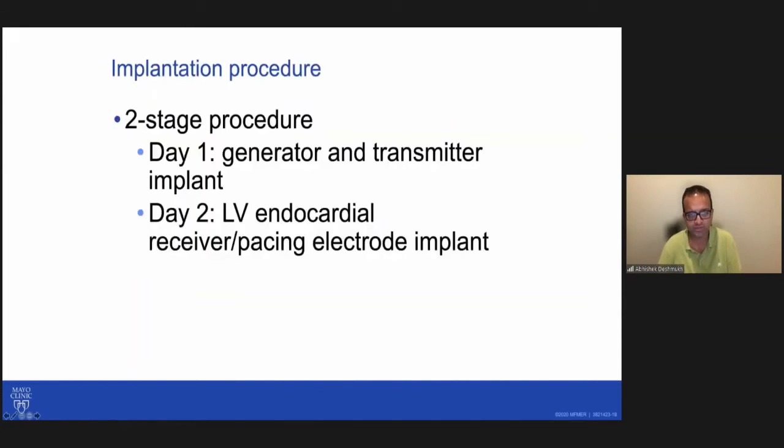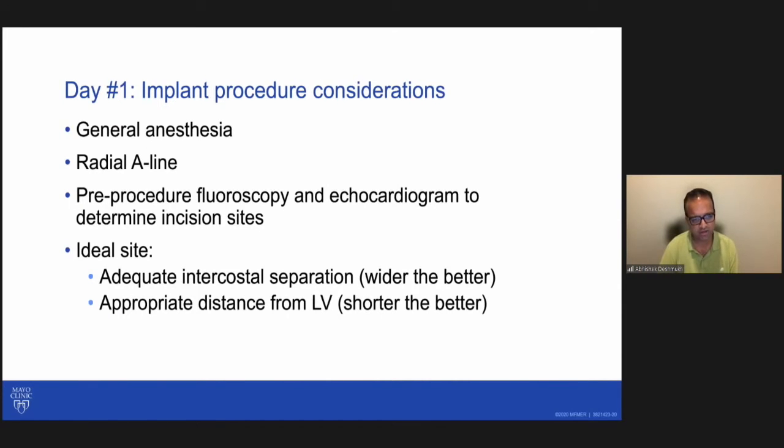It's a two-stage procedure and practically a 2-day procedure. First day, we do the implantation of the generator and the transmitter. And the second day is the implantation of the electrode in the left ventricle. So generally, these procedures take a little longer. The learning curve is a little longer.